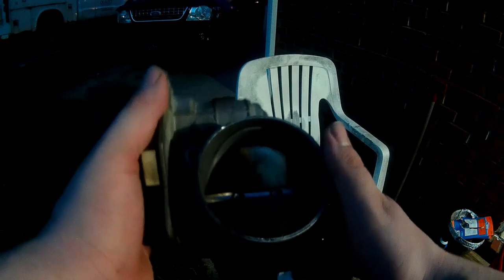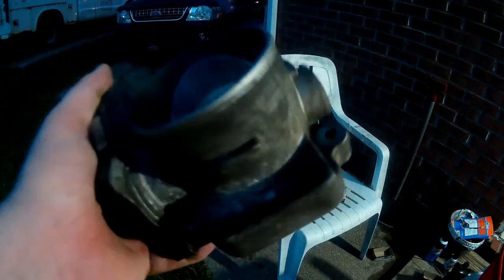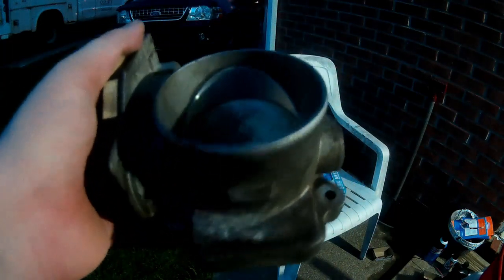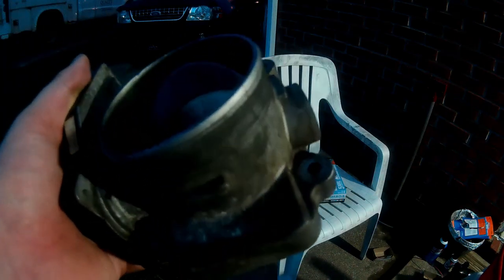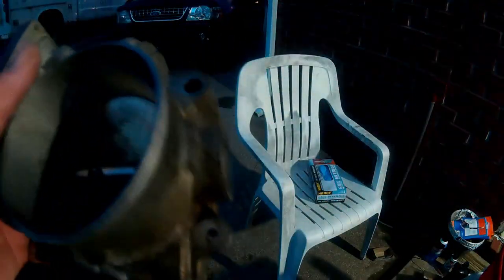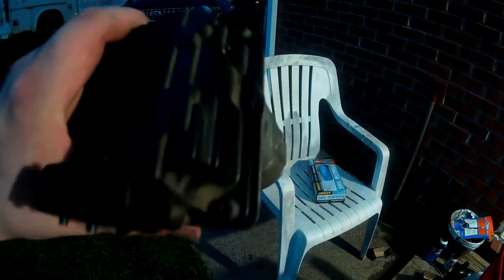This particular part right here, this whole unit, cheapest I could find was about $225. I'm pretty sure I could call a junkyard up, but these Grand Prix last pretty much forever as long as you don't get in an accident or something. Mine has over 270,000 miles on it. It'll keep going as long as I keep up on maintenance and replace parts as needed.